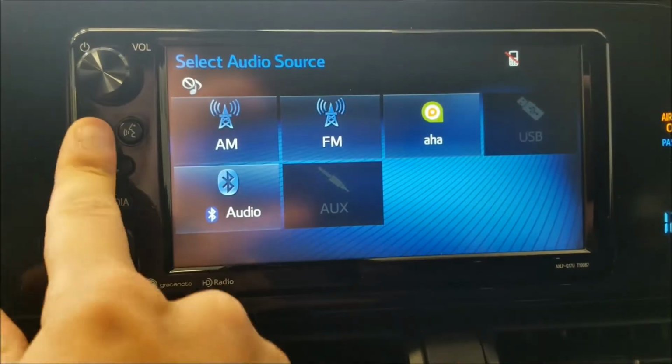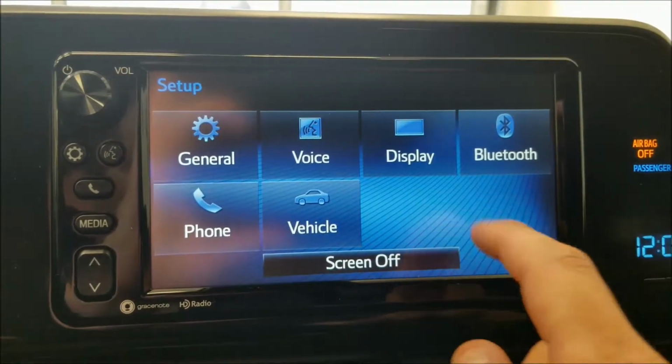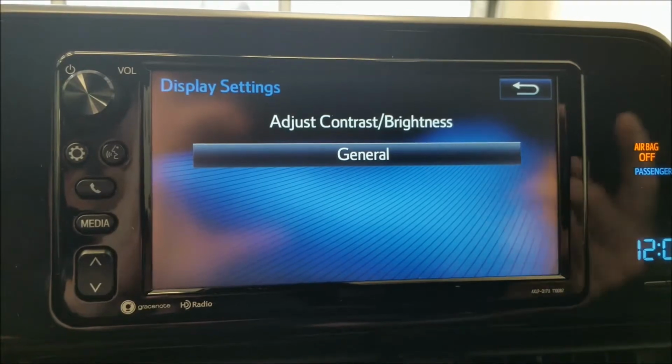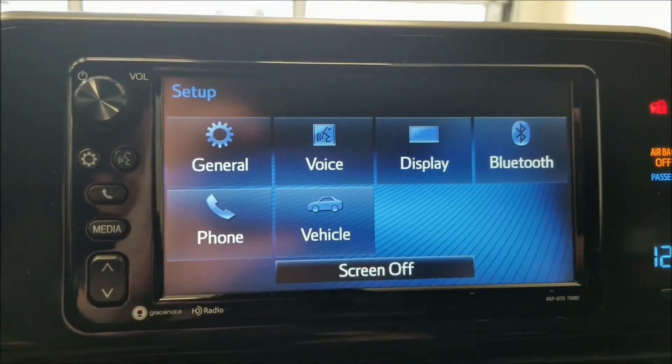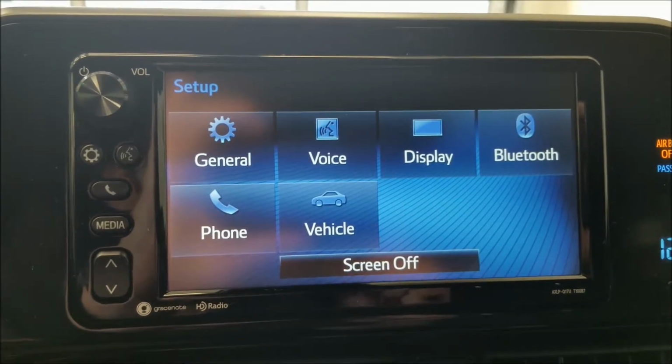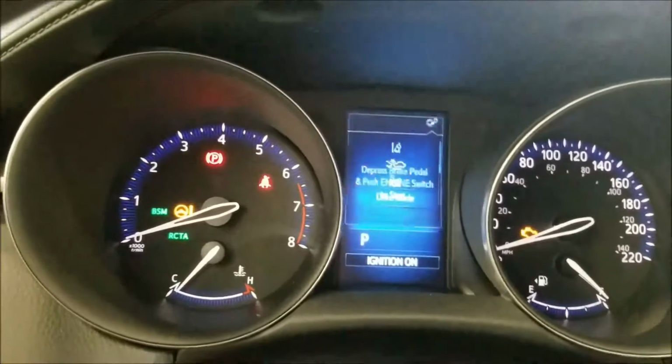Plenty of settings to choose. You can customize this however you like, really. So we'll just start with display, and you can see mainly just more functionality than anything else than aesthetics. And you can actually adjust the voice controls as well. So we're gonna move over to the center info system here.